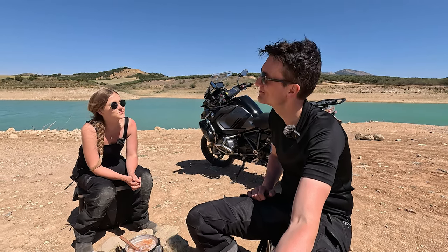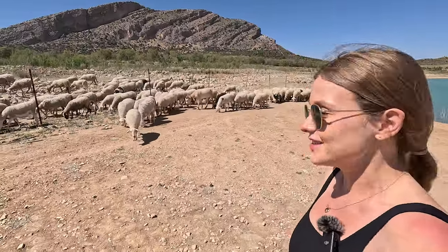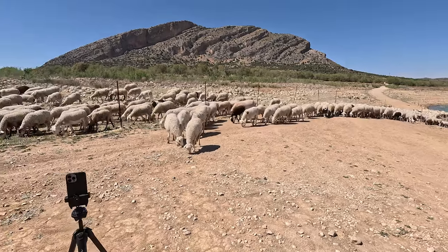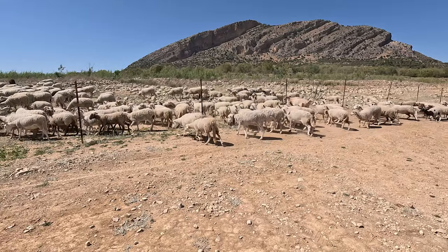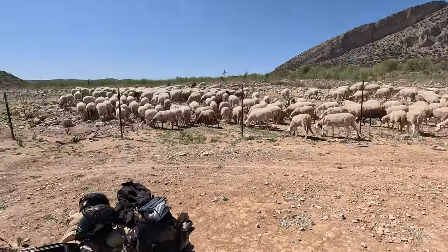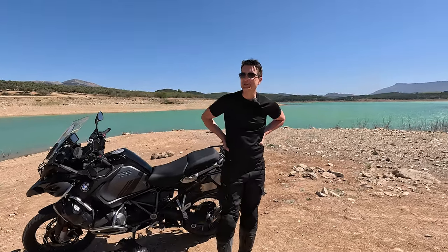Very nice, yeah. So we thought we found a secluded spot for our little campfire, but we've been surrounded by sheep and rams. Sean, rev the engine. Seems to work quite well at keeping them at bay. It's a new feature on the GS Adventure. You can herd sheep with it.